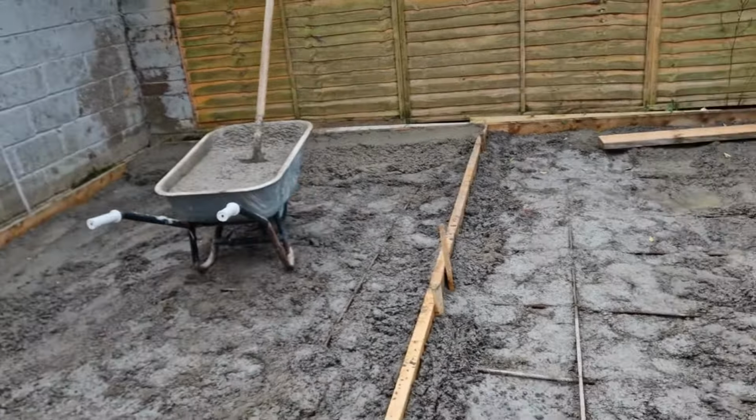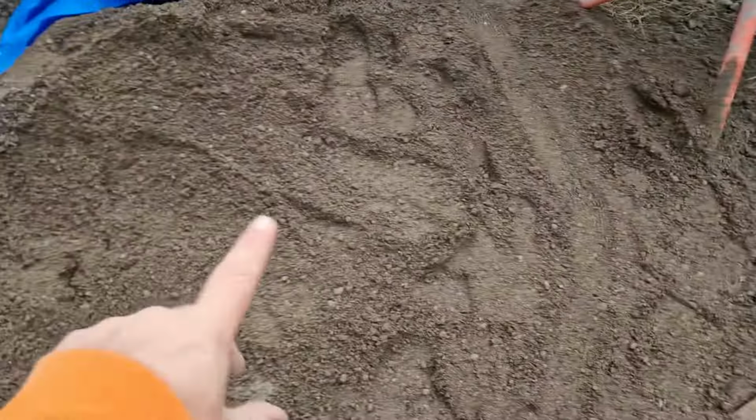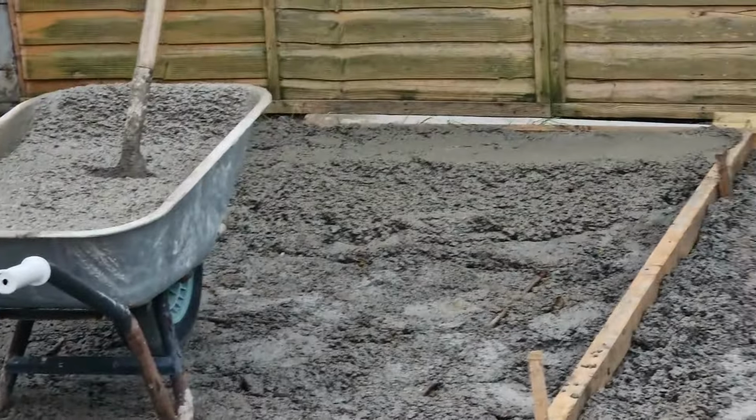So there's obviously loads left to do, but he's getting there. We're going to fly off, get more cement, organise some more of this, and yeah, he's getting there.